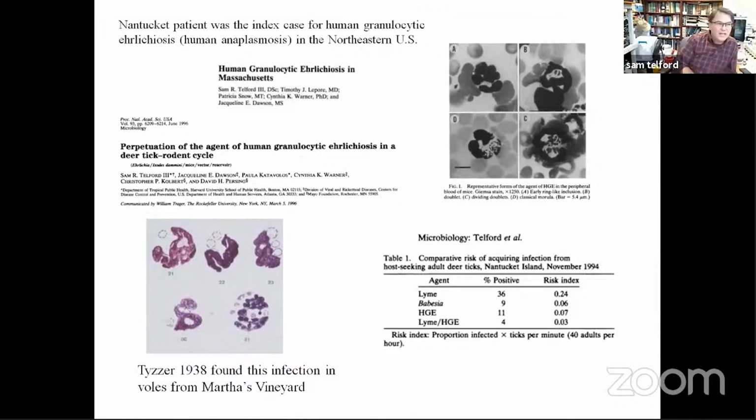Nantucket has a special place in our knowledge of human granulocytic anaplasmosis. It was first called a granulocytic ehrlichiosis. It isn't ehrlichiosis. Anaplasma is an infection of bovines and infects the red cells. Ehrlichiosis or granulocytic anaplasmosis infects leukocytes or white cells, has no red blood cell component, and there's a little controversy over the names. And interestingly enough, I'm one of the controversial people saying I don't use the term anaplasmosis. But anyway, with Tim Leprey's help and Pat Snow's help, we were able to find the very first case of HGA in the Northeast.